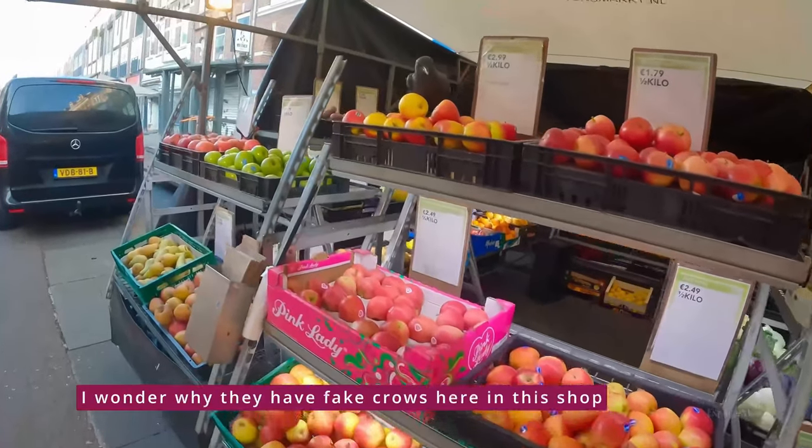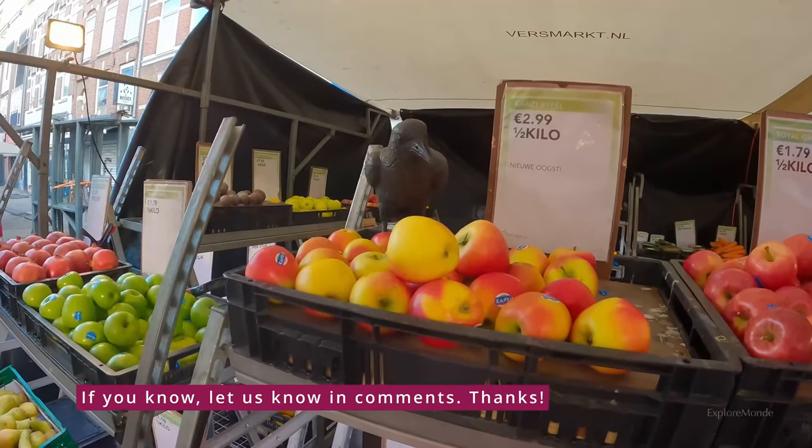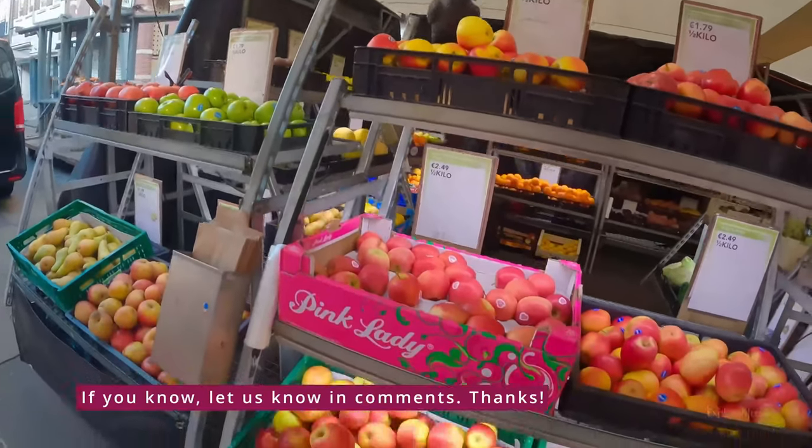This is interesting. I wonder why they have fake crows here in the shop. If you know the answer to it, please let us know in the comments.